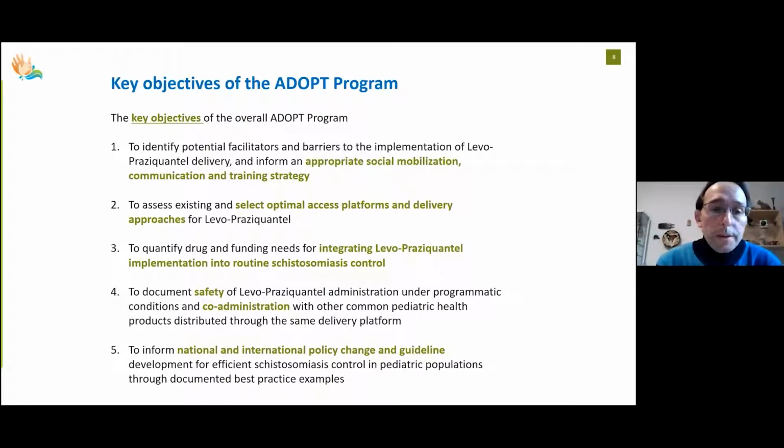Fourth, to document the safety of levopraziquantel administration under programmatic conditions. Of course, safety is being assessed in the trials, but here it's about the program routine conditions, which means also co-administration with other common pediatric health products. And fifth, to inform national and international policy change and guideline development so that schistosomiasis control in pediatric populations can be made more efficient.